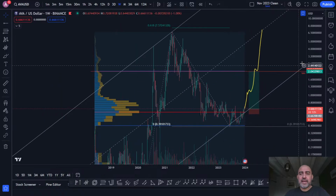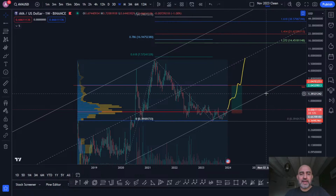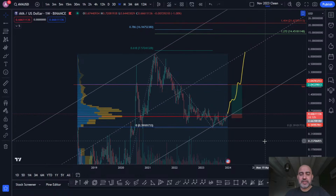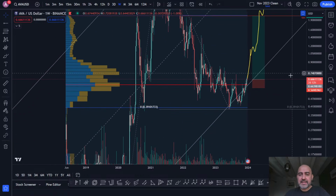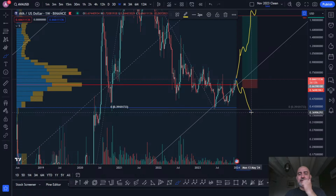Now that we're in the channel, and we're above the point of control, I am expecting us to go up to the value area high. That's the expectation. And the invalidation is any kind of close, or significant close, underneath the point of control, because look at the alignment of the point of control in this channel line now. So I think anything that goes down now would be extreme weakness.